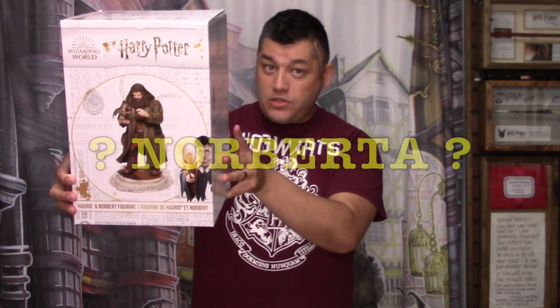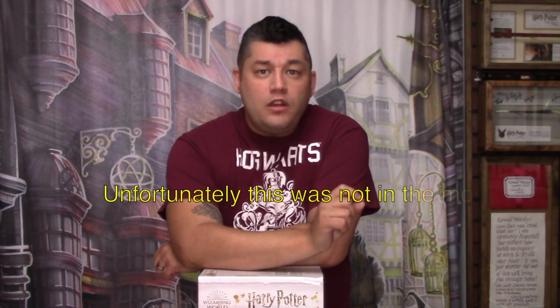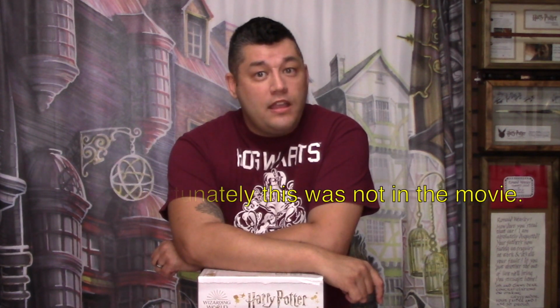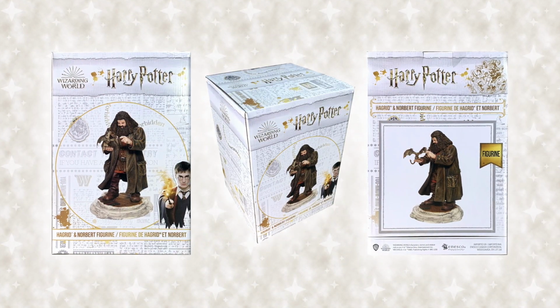Today, I'm going to share with you the recently released Hagrid and Norberta figurine statue from Enesco. Wait a minute, did I say Norberta? Yes, I did, for you see, when Hagrid released Norbert to Charlie Weasley, who worked with dragons in Romania, years later, at Bill and Fleur's wedding, Charlie informed Hagrid that Norbert was actually a female dragon, so he renamed her Norberta.